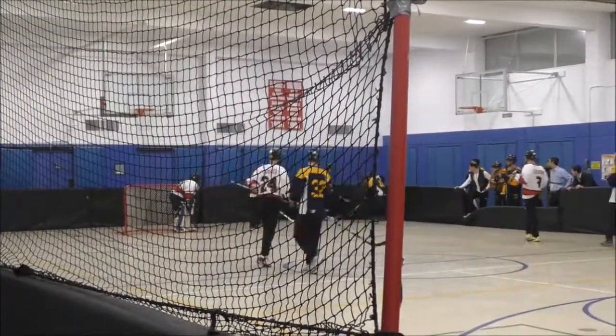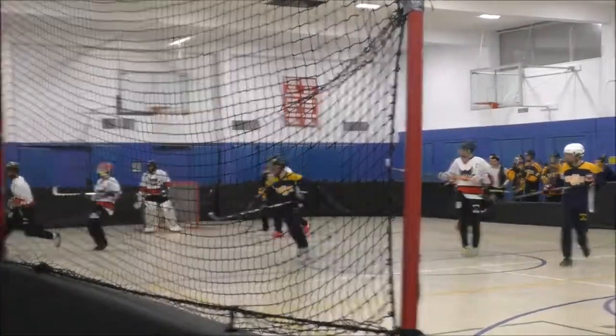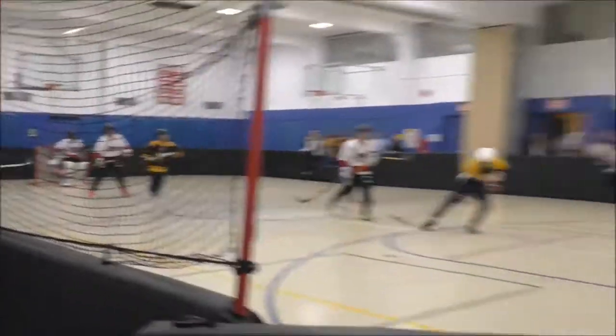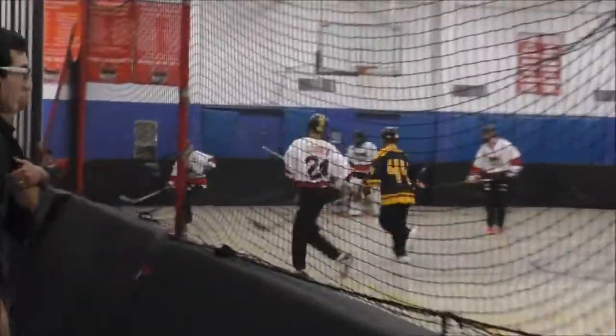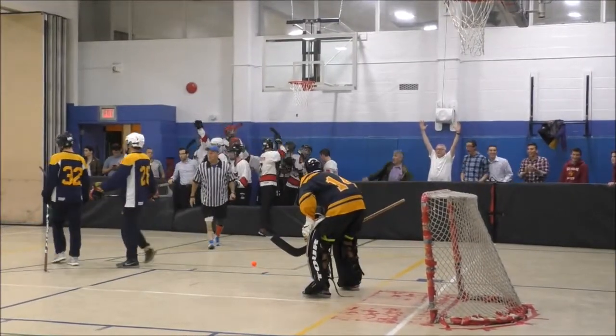Back into the zone by the round of defense, got to pick that up. Don't make that mistake again. Lindo tries to get it out, winds up, cannot get it out. Ramaz, clear. Corman, time. Shoots! Goal, Corman! Let's go! Full court shot!